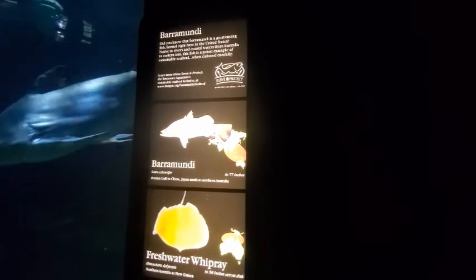Barramundi. Did you know that the barramundi is a great tasting fish farmed right here in the United States? Native to rivers and coastal waters from Australia to Eastern Asia, this fish is a prime example of sustainable seafood when cultured carefully.